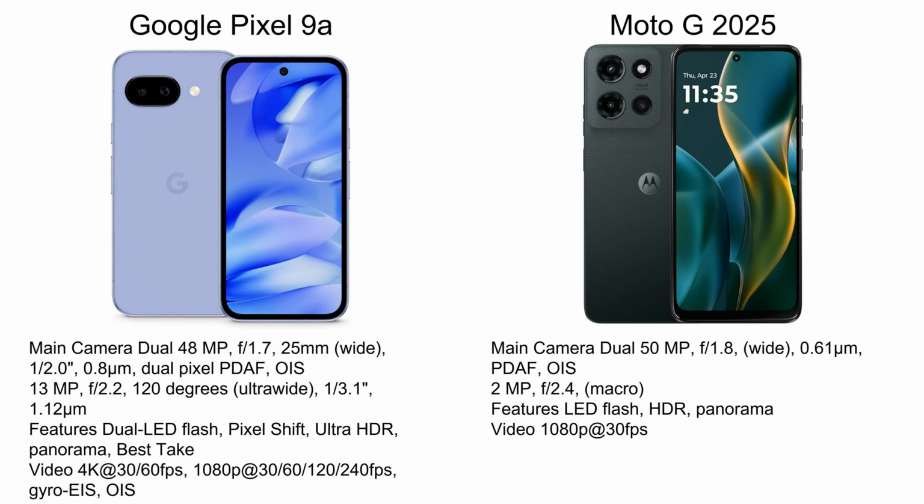The Google Pixel 9a and Moto G 2025 both feature dual main cameras, but they differ significantly in specifications and capabilities. The Pixel 9a offers a 48MP wide sensor with a bright f1.7 aperture, larger 1/2.0 sensor size, 0.8 micrometer pixel size, dual pixel PDAF and OIS, complemented by a 13MP ultra-wide lens with a 120-degree field of view.